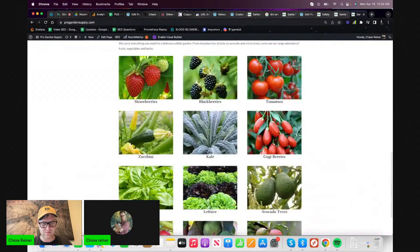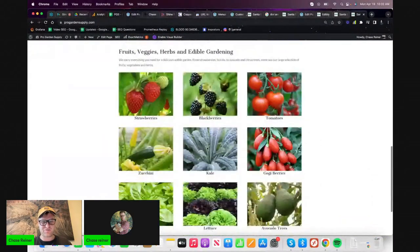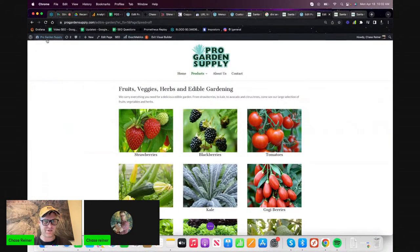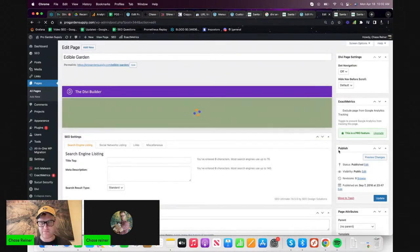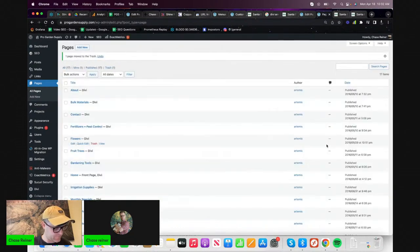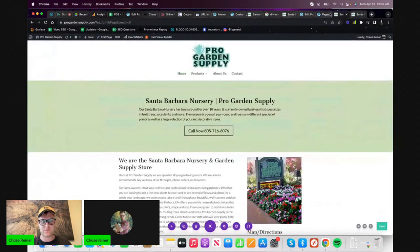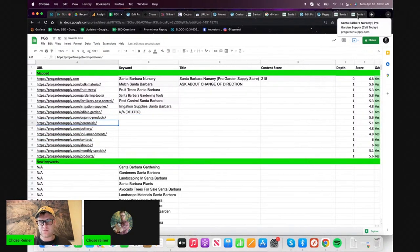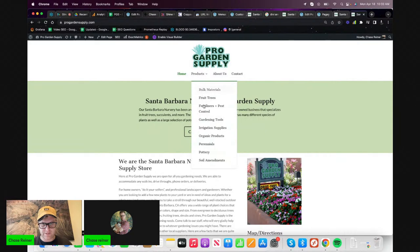So these are all just pictures of the fruits. Okay. So we're going to get rid of this page because we don't need it. Holy cow, my battery is running low on my phone. Move that to trash. Okay, so now we deleted this page, I believe. Keep track of that. So now we should have less stuff in here.